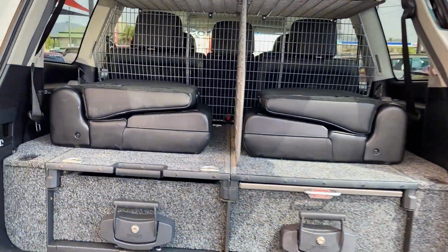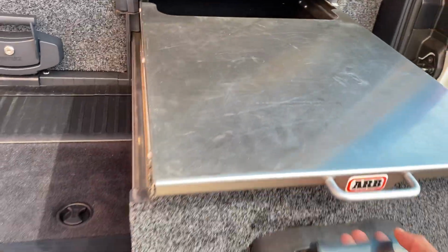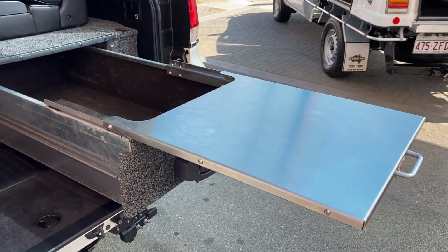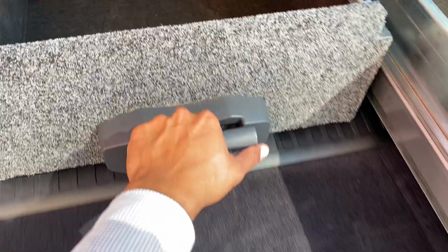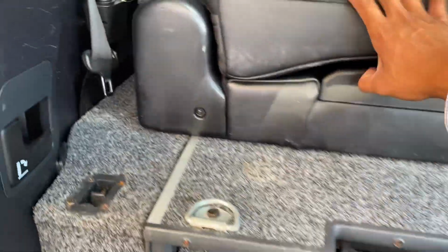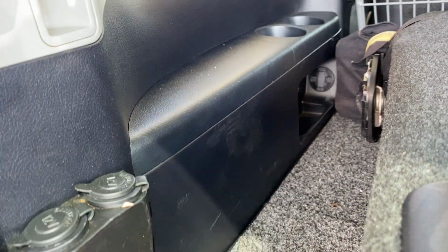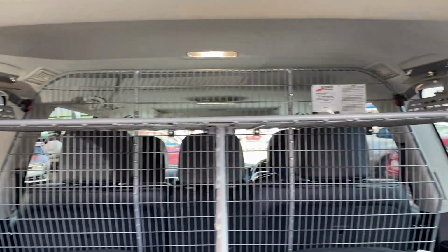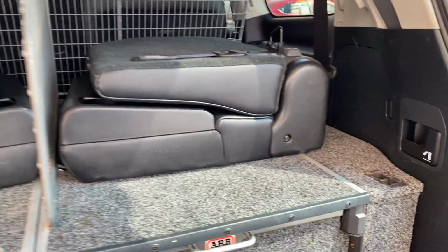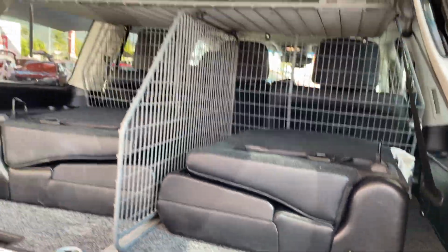And as I mentioned, the seats are there for legality purposes. It's all ARB set up there as well. As you can see, a little bit of mark there. I'm saying that, nothing too major. Now, two set of power plugs there as well, which is 12 volt. A little bit of general wear and tear on the corner there, but nothing too major. Shelf set up also on this side. Very clean, very neat and very tidy. Close it up.